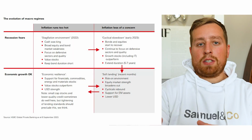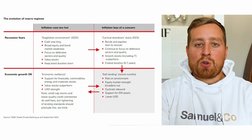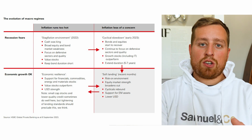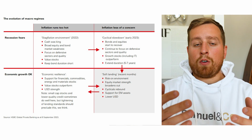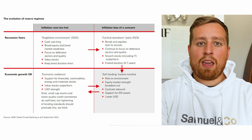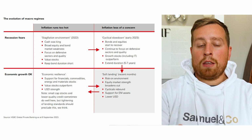Let's look at this from a broader fundamental aspect, from a macroeconomics point of view, and break down exactly what they're looking at. So on this chart, you can see on the top left here, we've got back in there stagflation from 2022 when recession fears were at the highest point. And this is where individuals were focused on keeping cash. Cash is king. And also then looking at defensive sectors within the markets.